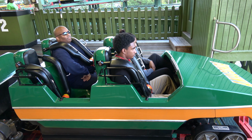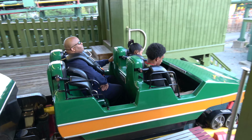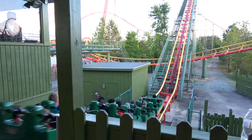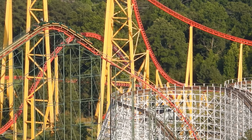This is definitely interesting. So, of course, it starts out with an Arrow pre-drop out of the station, or just a regular drop out of the station that leads into the lift hill. You go up the lift hill. The lift hill's pretty fast, actually. Then you go into the curved drop. There's no real drop to it.